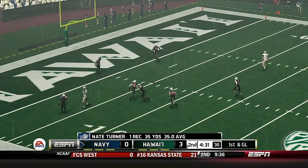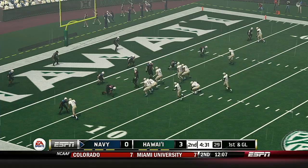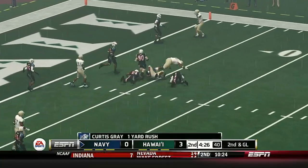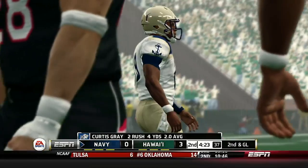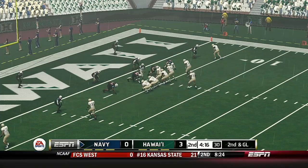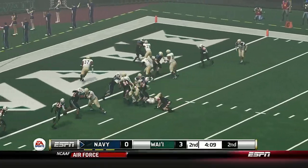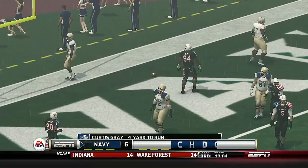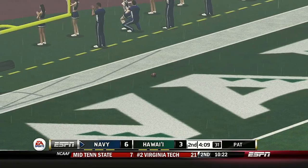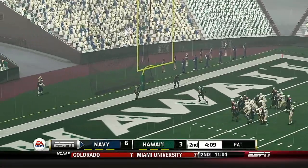You can chalk that one up to the hundreds of passes the quarterback has thrown to this receiver in practice. These guys know and trust each other, and you could see it in the way he threw that pass. And he tackles him hard at the 4. That brings in second and goal. Touchdown, Navy! He makes the PAT.